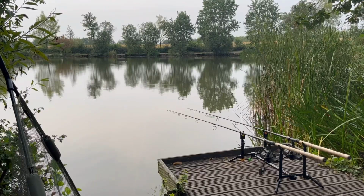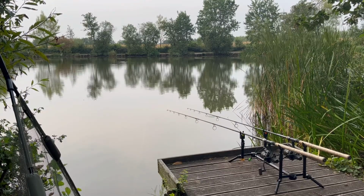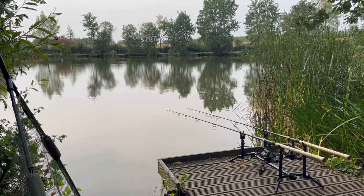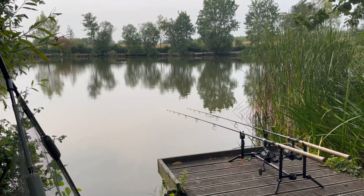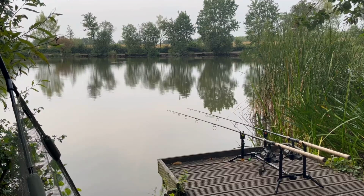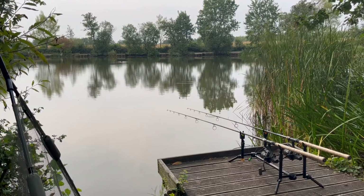Right, I've just had an idea. I'm just going to try something. Yeah, I don't have faith in bottom baits and wafters and snowman rigs at all. Don't have faith in them at all. Nope. Not one bit. Well, it was worth a try.